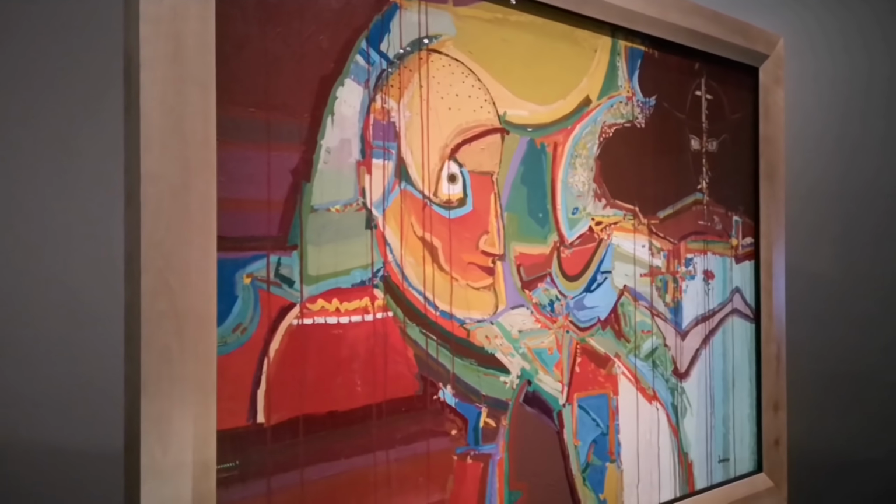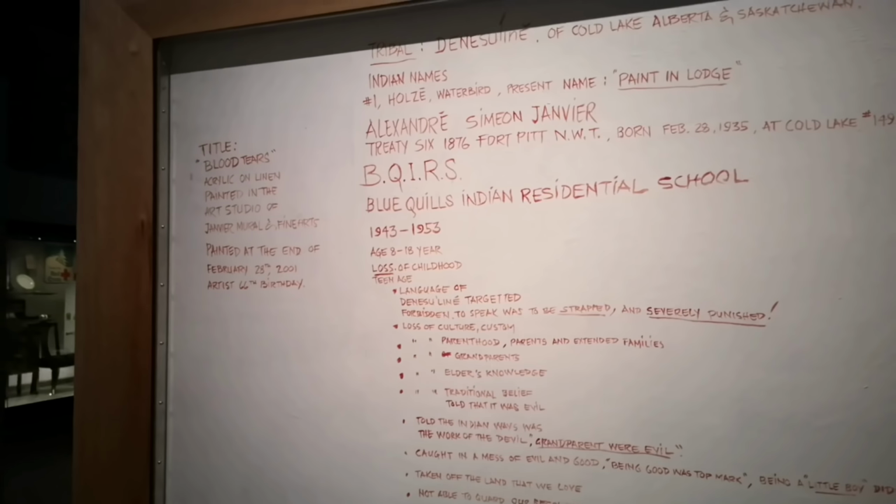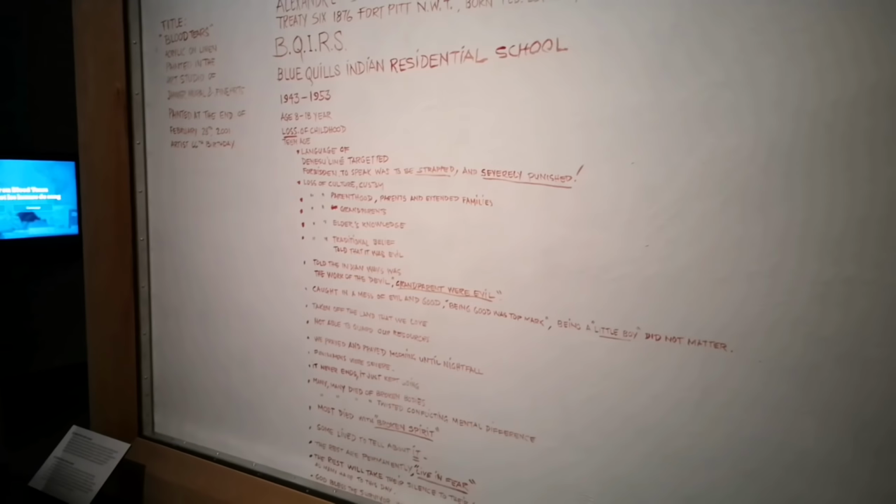And you know what's crazy is Jakota actually worked on the modern Ermineskin school a little while ago, which is kind of neat. It's no longer the situation that this was, but there's that connection there. This is kind of a more modern twist on traditional Cree art, sort of. This one was done in 2001. Kind of a neat piece. This is the back of that same painting. It's titled Blood Tears. It's actually kind of sad if you read it all.